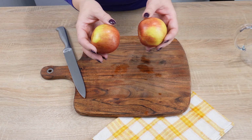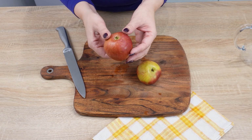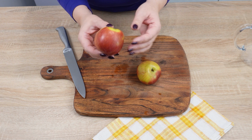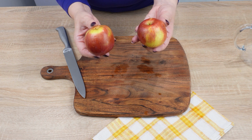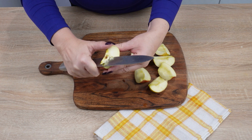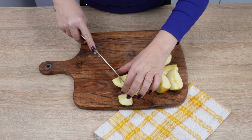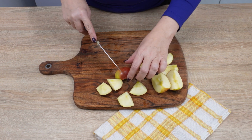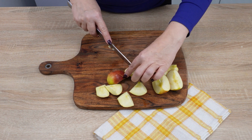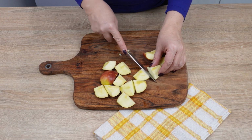Take 2 apples. They contain vitamin C, E, B group vitamins, magnesium, and potassium, which are crucial in combating hypertension. Cut them into quarters and remove the seeds. The polyphenols in apples not only help lower blood pressure, but also sugar levels. Just 2 apples a day also lower cholesterol levels and reduce the risk of type 2 diabetes.